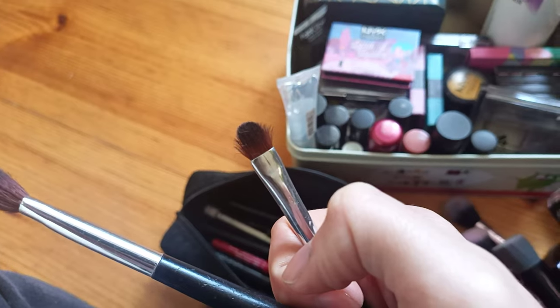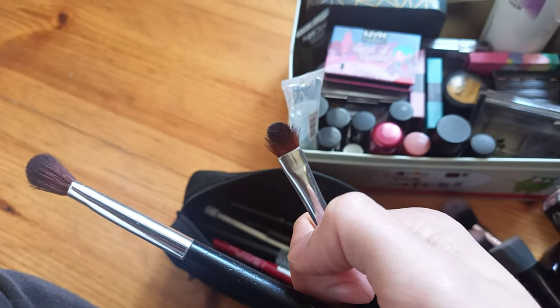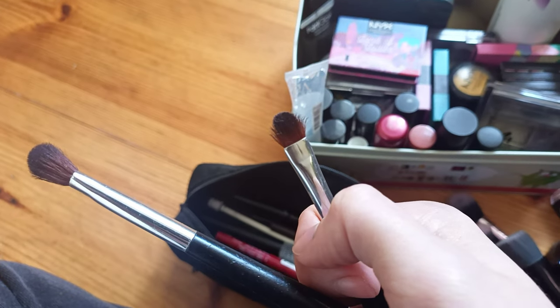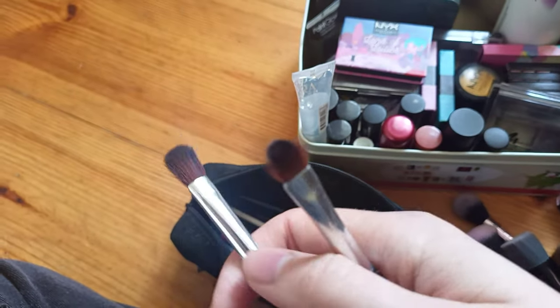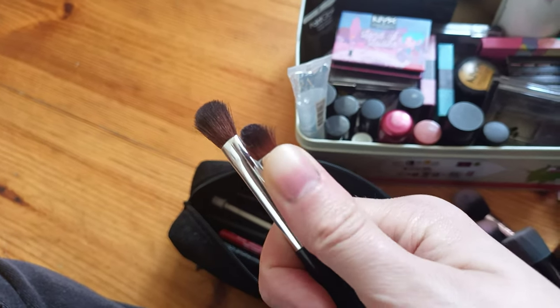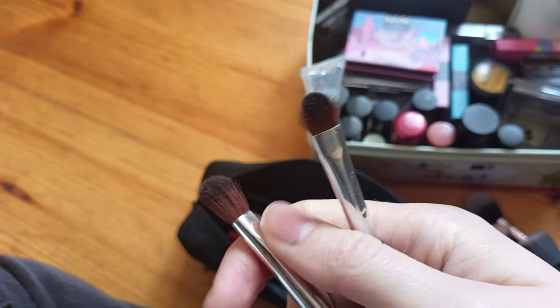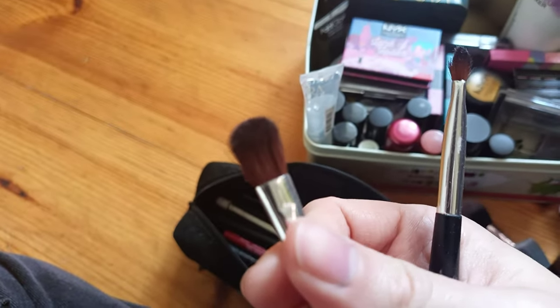I don't actually need a new one, and I don't really like buying things and spending money. I find it scary, so I try to avoid it, but I am excited for this one to actually die so that I can actually relax and get a new one. Same with this one, kind of, but to a lesser extent.